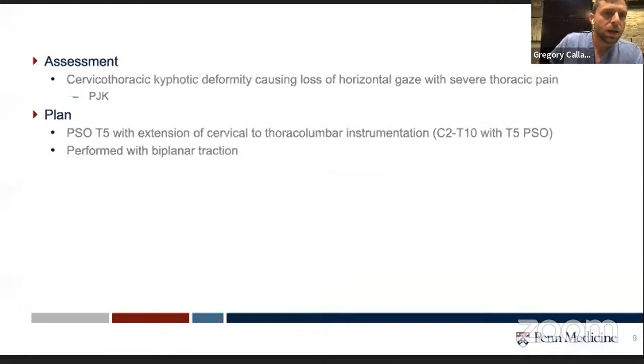So assessment: cervicothoracic kyphotic deformity causing loss of horizontal gaze with severe thoracic pain secondary to the PJK. So the plan was a PSO at T5 with extension of instrumentation from cervical to thoracolumbar, C2 to T10 with the T5 PSO. This was performed with utilization of the biplanar traction as described previously.